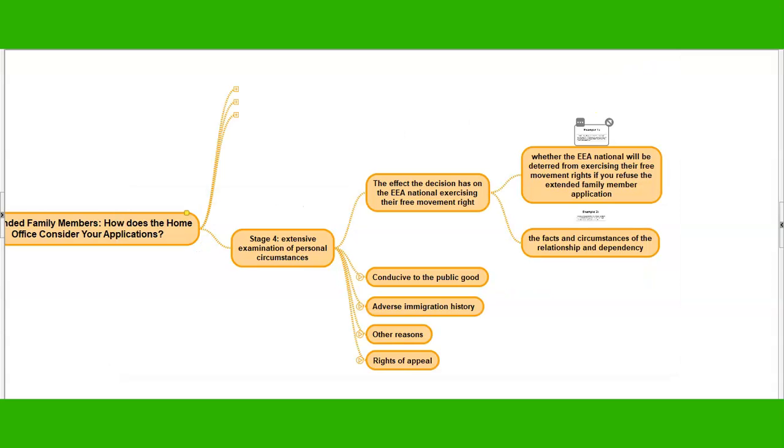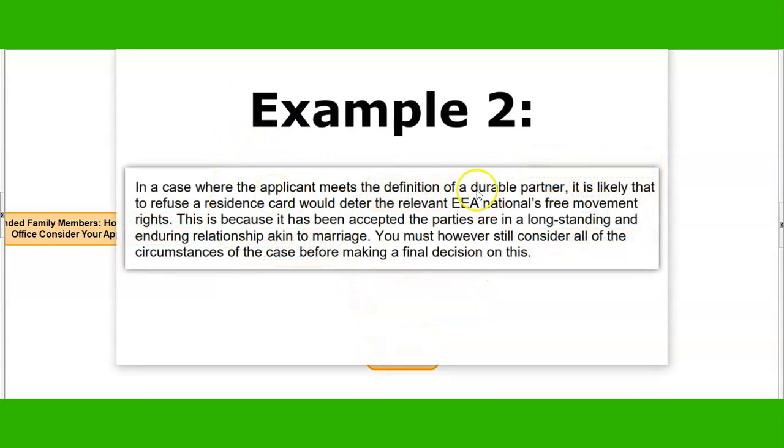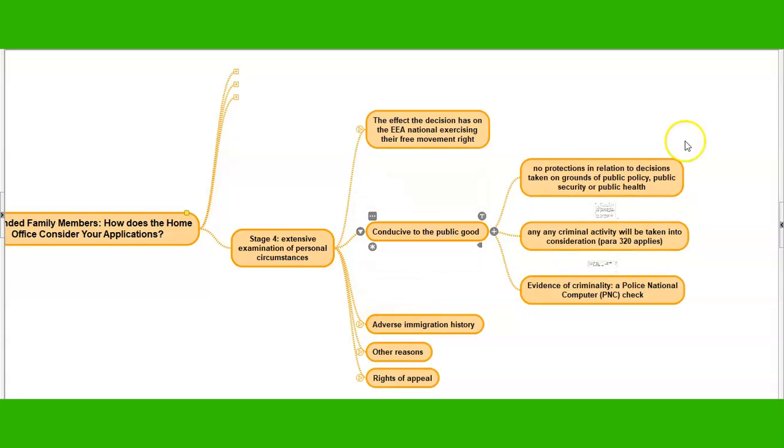However, they also give the second example where they say that if they refuse the application of the durable partner, then it is highly likely that it will affect the EU national and may force the EU national to leave the country. So they distinguish these 2 examples. But of course, they say that they will be exploring and analyzing the facts and the circumstances of every single case which they receive. And also, they will look at the conducive to the public good factor.